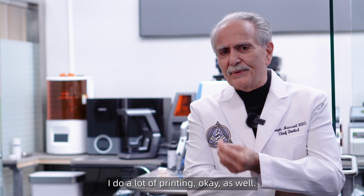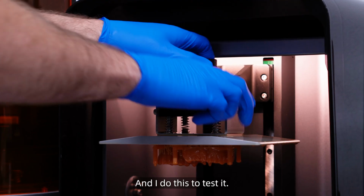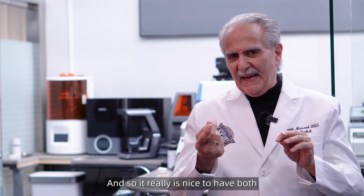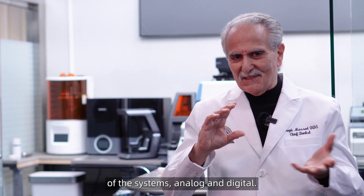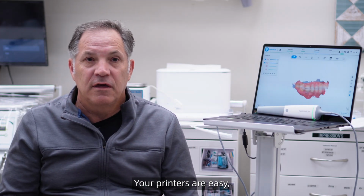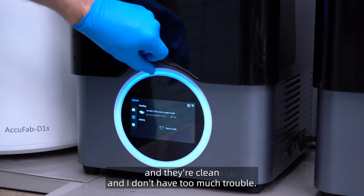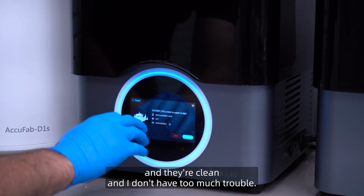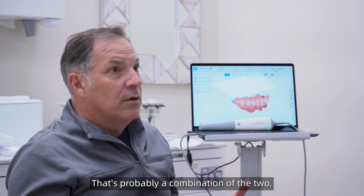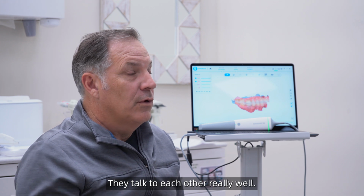I do a lot of printing, and I do this to test it. And so it really is nice to have both of the systems, analog and digital. Your printers are easy, they're fast, and they're clean. And I don't have too much trouble. The fit is always good. That's probably a combination of the two, the scanner and the printer. They talk to each other really well.